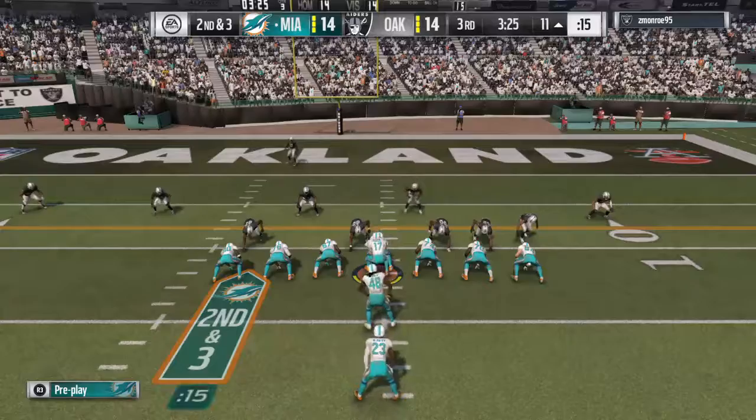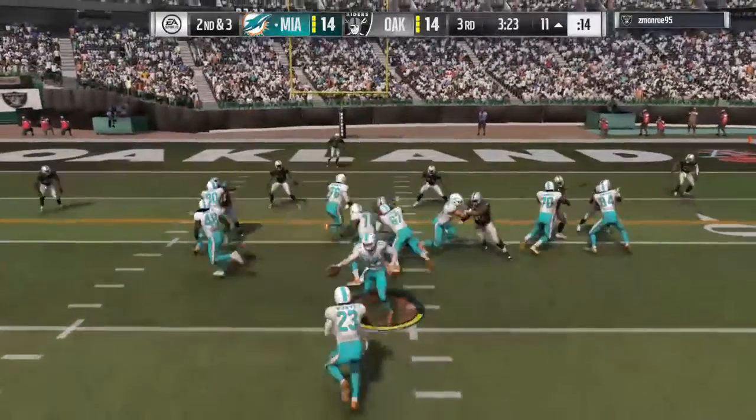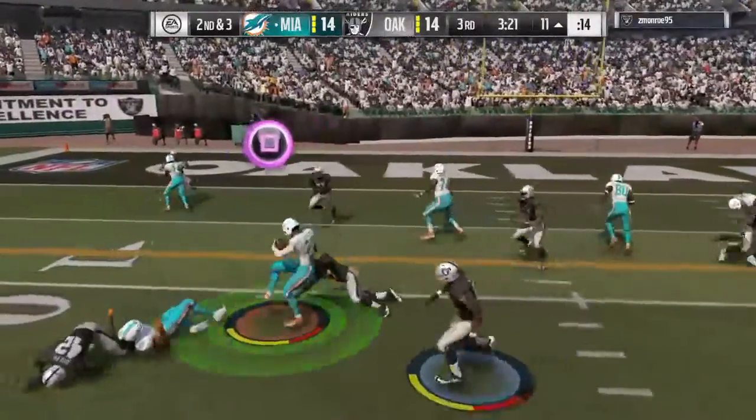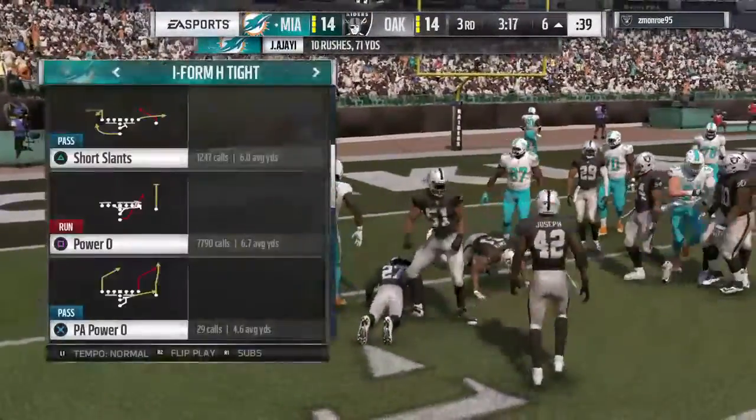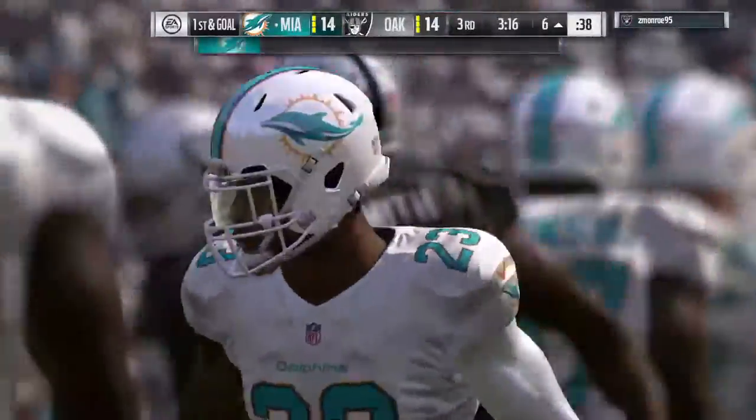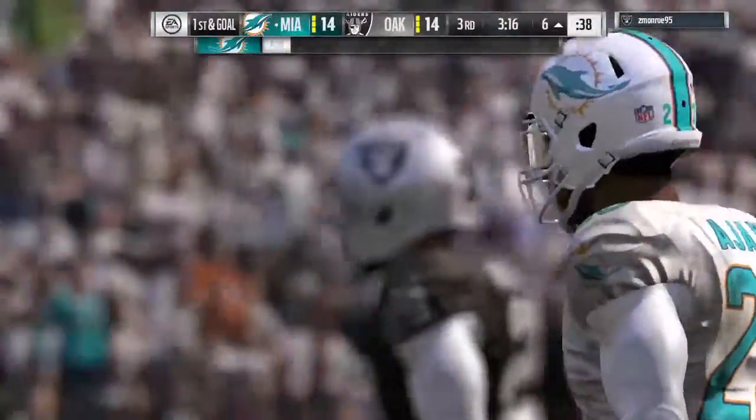They come out here in the eye. Now it's Jay Cazzz. And he's going to be brought down just shy of the 5 at the 6. A 5-yard gain, and now they're set up 1st and goal.